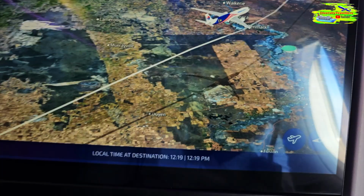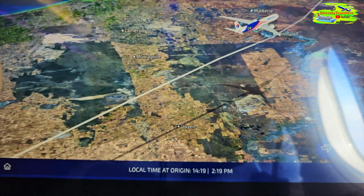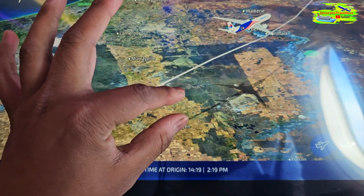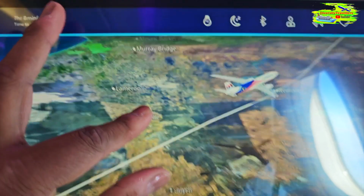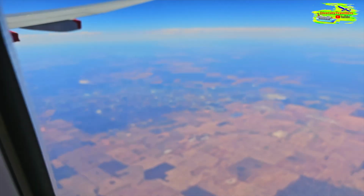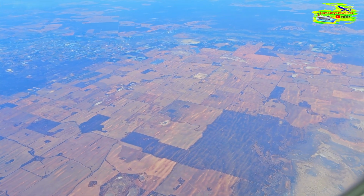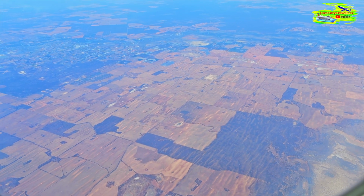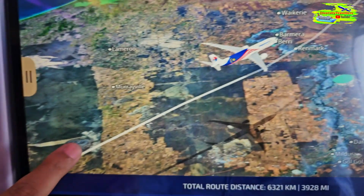Very refreshing. It's also very impressive about this 3D display. There's one thing you should notice, that these maps are actually matching the reality that we are watching outside the window. Can you see that matching? It's exactly as we are flying. So this is not some sort of mock-up map. This is the reality that we are flying through, and you can see on the map exactly the same landmarks as on the ground.